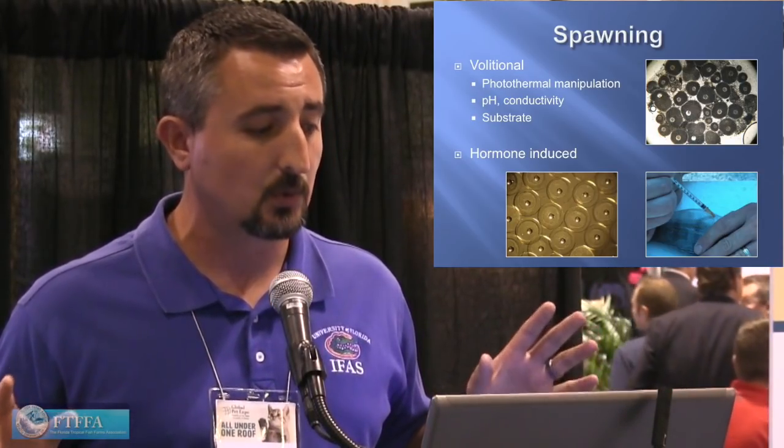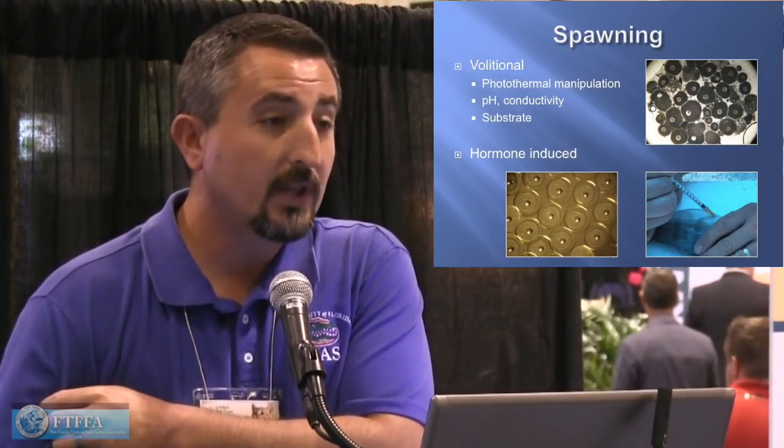So spawning, how do you get them to spawn? Well, first there's what's called volitional spawning, which is where the males and the females will release their own gametes into the water volitionally without any sort of manipulation. One thing you can do to promote that is photothermal manipulation. So manipulating the photo period, manipulating the temperature of the water. These are main drivers that cause fish to reproduce in the wild.